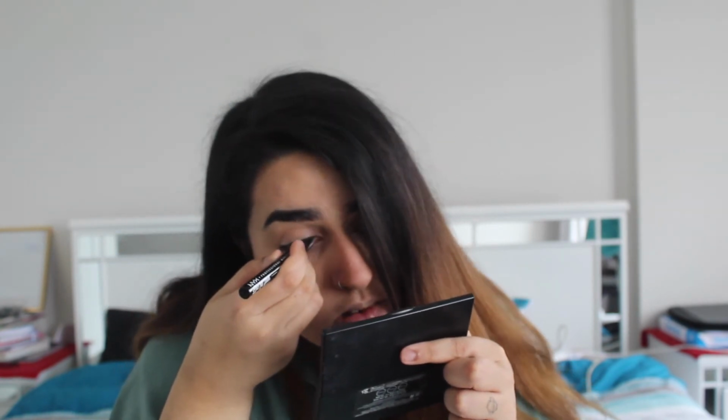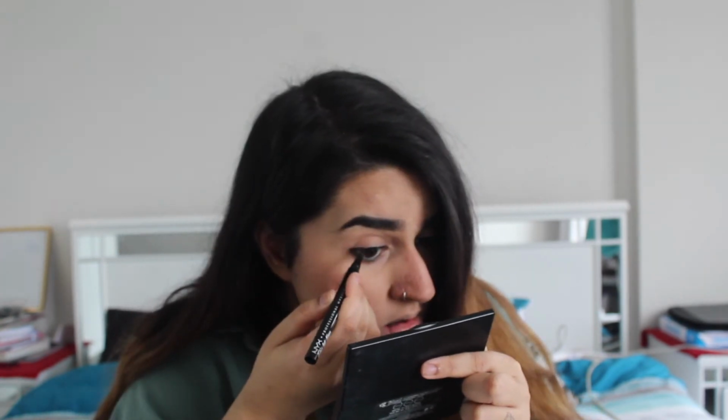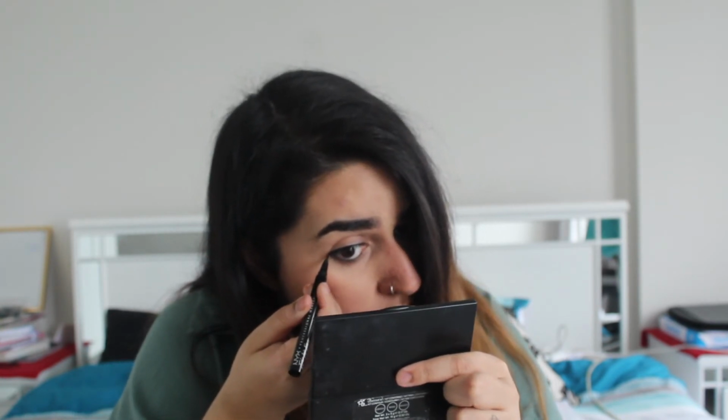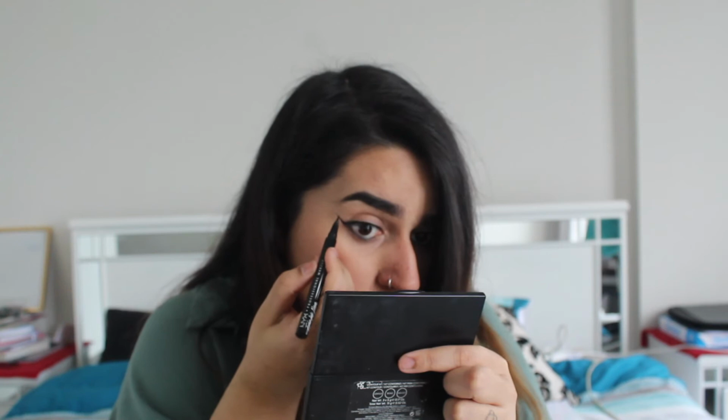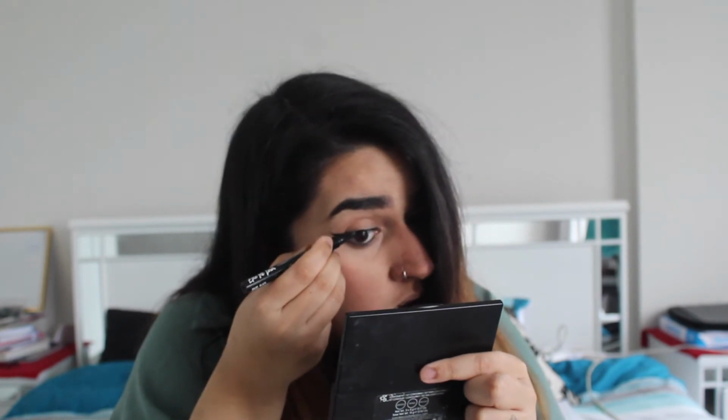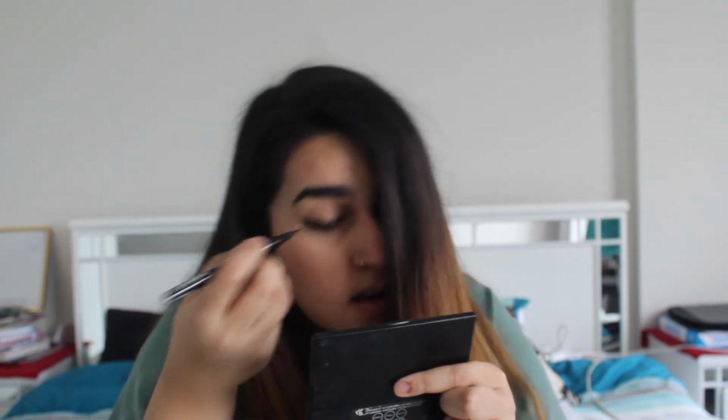So first things first is I do the line. So after that line is done, I just wing it out. Sometimes I go for a larger wing, sometimes I go for a short wing. It depends on what my hand ends up doing that day. I start at the bottom and I just do nodding applying, and then from there I drag it in. And then that's pretty much it.